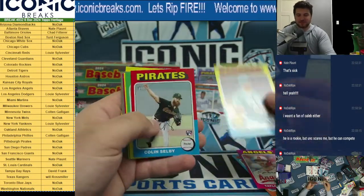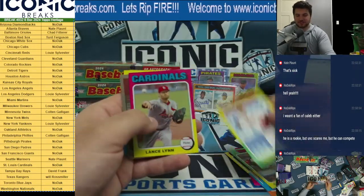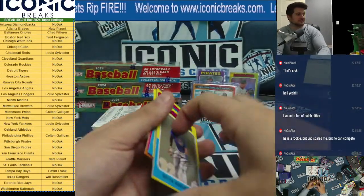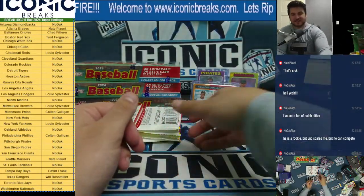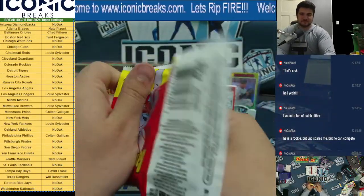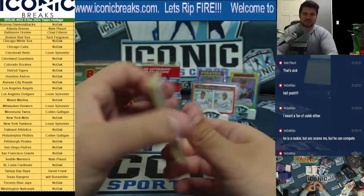Tommy Edman, Taylor Ward, Josh Jung, Selby, Correa, Jimenez, Lance Lynn, John Gray, and Seiya Suzuki. I wasn't expecting that. That kind of snuck up on me a little bit. I don't know if I've ever pulled a George Brett autograph either.